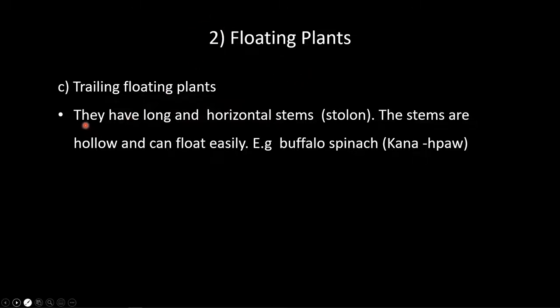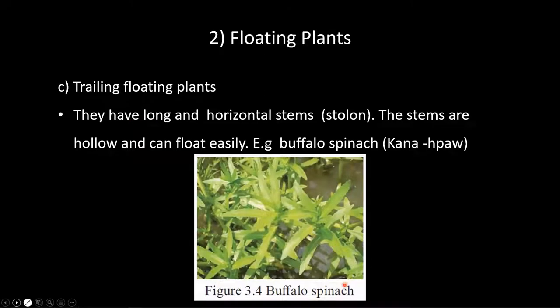Trailing floating plants have long horizontal stems. The long stems are hollow and can float easily. Example, buffalo spinach, taro.